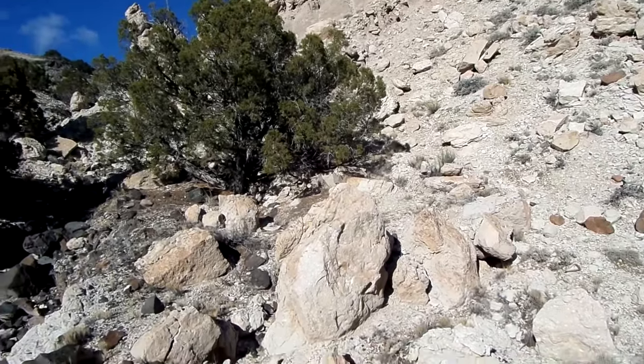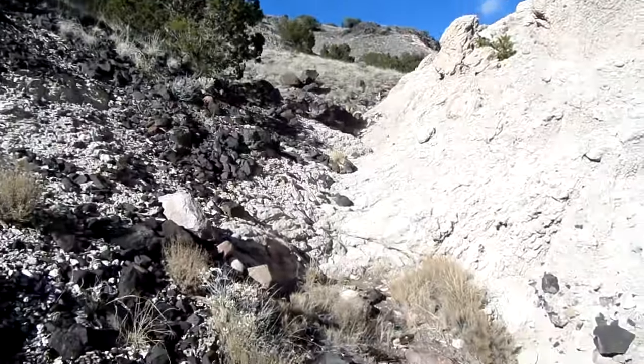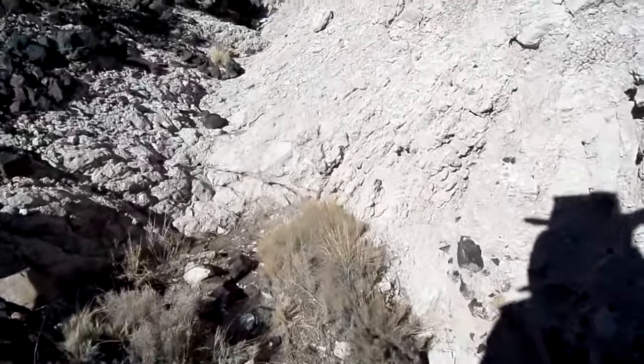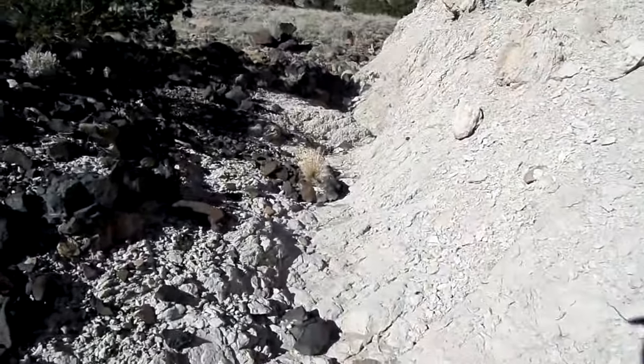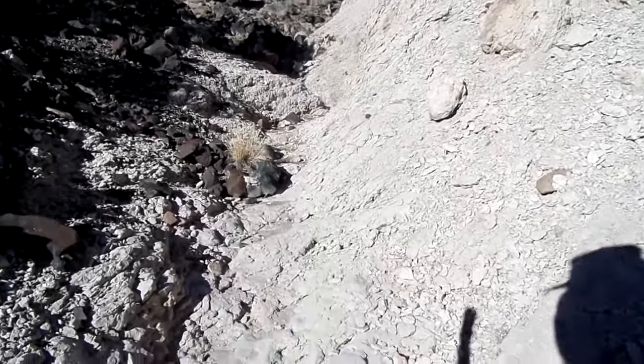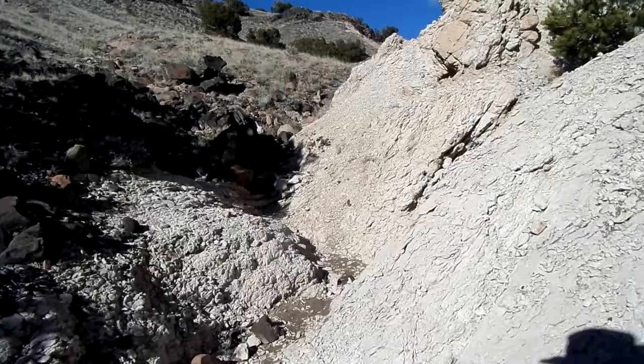Okay, I'll be back. Here comes the wind. I'm still here. See? I'm here. I'm alive. I'm still going. It's a fairly long rock scramble. I mean, it's not straight up or anything. It's just, you're walking on rocks.